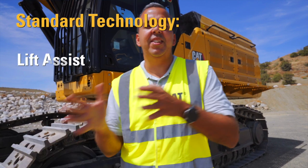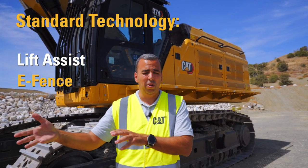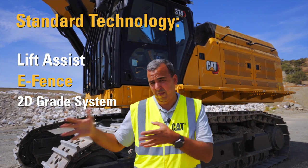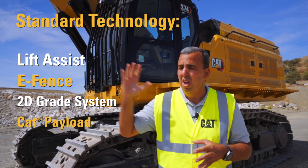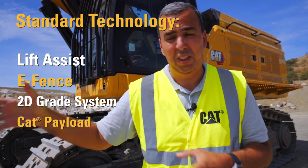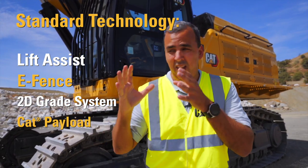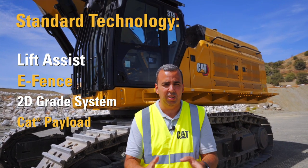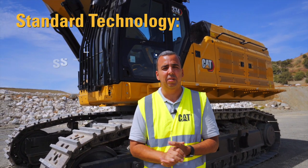Thank you, Frankie. Nice demonstration. As you can see, lift assist and e-fence are some of the technology that comes standard on this machine, but there are more. This machine comes standard from factory with the 2D grade system, if you are in a grading application or ball cut or grading application. It comes standard also with the payload system. We know for this size of machine, loading trucks is something you will do every day, and loading trucks on target with the payload system is something that's going to help you to be more productive. So remember, that's going to help increase the productivity and come standard on the machine.